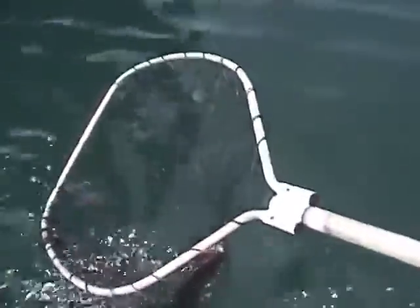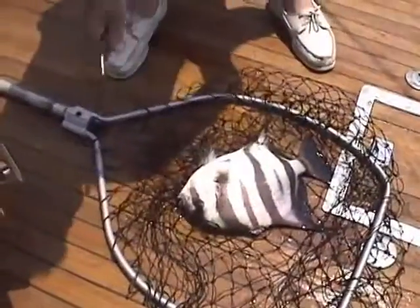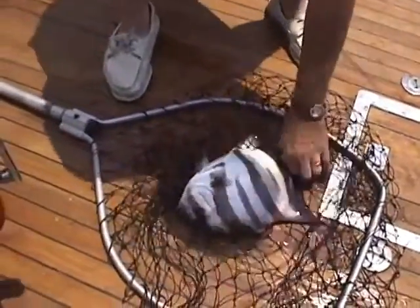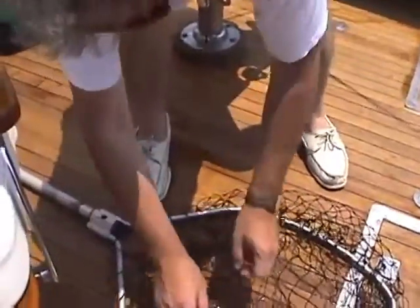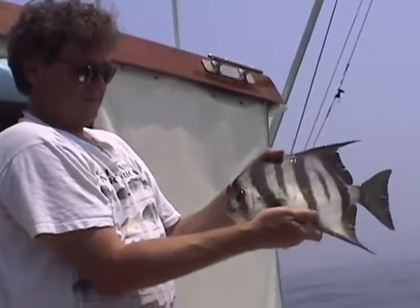Keep coming, just bring your tip to me. Bring your tip to me. One more time. Yeah, that's much better. See how quick it is to come out when you get out of the sun? So we can see the fish. We gotta show Richard our picture of all the fish we got.